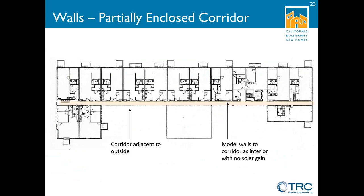So in this particular slide, you'll see a corridor which is on one side attached to a dwelling unit, and on the other side it is exposed to the outer surface. What we have seen energy consultants do is model the walls as interior walls. So the software doesn't pick up any solar heat gain for these walls. That's one way to model those walls.